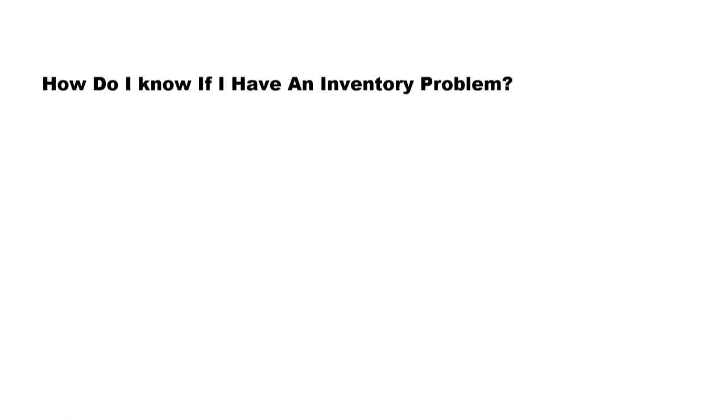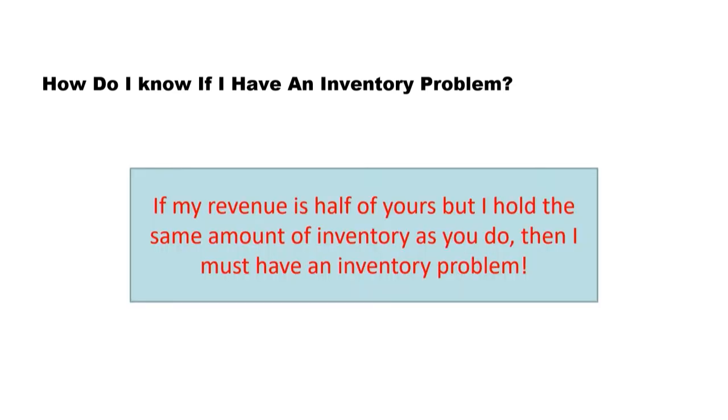Okay, now finally, suppose you got a lot of inventory. Inventory also drives your company's performance in the industry. How do I know if I have an inventory problem? It's actually very simple, benchmarking. Here is an example. If my revenue is half of yours, but I carry the same amount of inventory, then I must have an inventory problem. It's very simple, benchmarking. Compare companies in the same industry. When you see the variation, you know where to look.